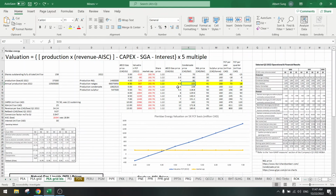At 5 ICO and a bit higher condensate price, you could say this could even go to 110, and oil is going to 90, so this could go to 120 at 5 ICO. Natural gas liquids should go up a bit, to 45. Then we have an upside of triple from 200 to 600. That's a triple.